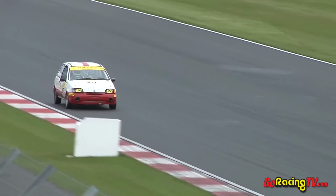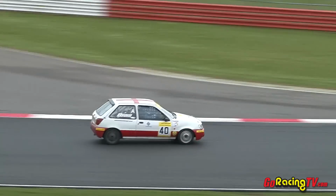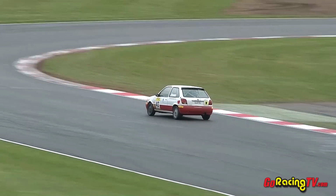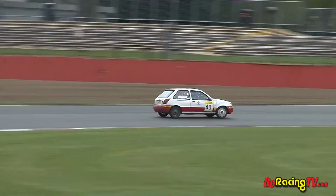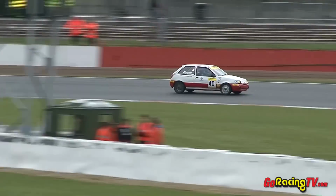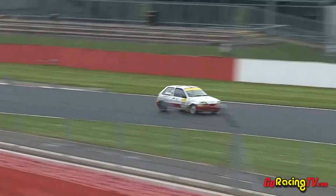Down the gears into Brooklands, the left-hander. He'll have a quick look in his mirror just to make sure that Chris Tomazis is still some way back in second. Indeed, that's the case. Clips the curb out towards Luffield. Right-hander now, and then it's right, all the way round to the checkered flag. Elsom in car number 40. What a grand race, what a grand weekend it's been for him then.